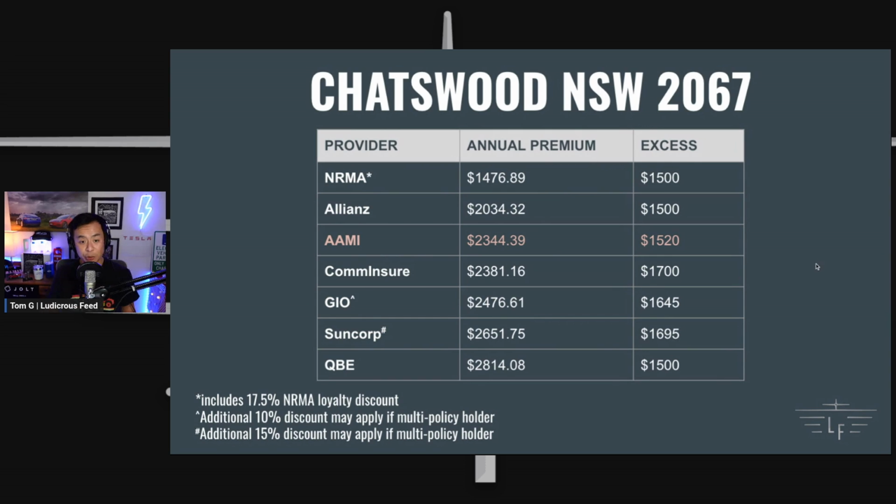As you can see, there's a huge spread. There's almost a double price difference between the NRMA with your policy discounts compared to QBE, which is $2,800 versus $1,400 for NRMA. So it really does pay to shop around. Don't just go with the first quote. Look around for your situation. This is purely for my situation, and just to give you a guide really of what to expect. Of course, results may vary for your situation, depending on where you are in Australia.